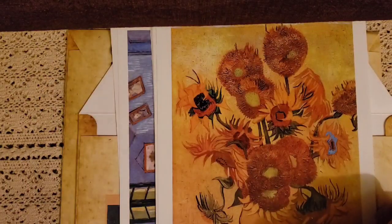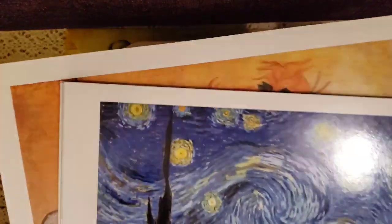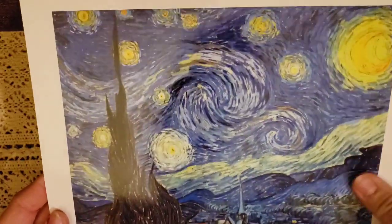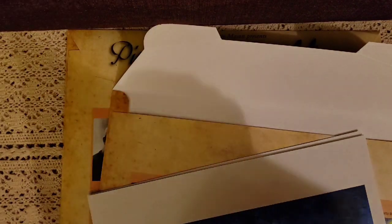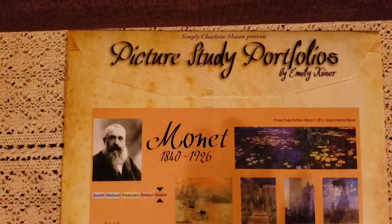And then we display this in our classroom. Like I said, they're absolutely beautiful. Everyone, here's Starry Night, and just the most beautiful pictures. They're made with a really heavy stock, it almost feels like they're laminated. And you just go through and we discuss the different ones. We talk about the different artists, and we absolutely love these. Whatever we're doing in history, we try to pick something that will go along with our time period.